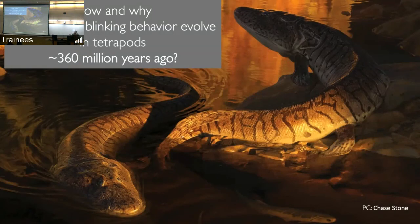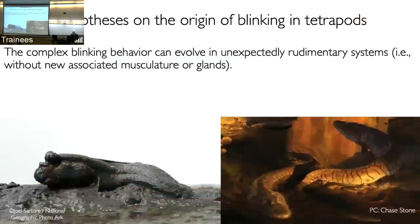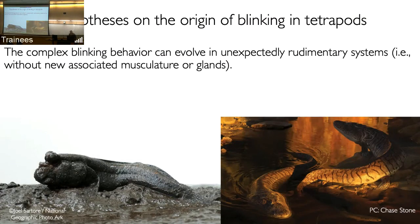So by studying this extraordinary behavior in a system where it is convergently and independently evolved, I think we could start to make some hypotheses of the different ways this behavior could have originated 365 million years ago when early tetrapods were making their first forays out of water and starting to invade the terrestrial ecosystem for the first time. The first thing we demonstrated is that a complex behavior can evolve in systems with rudimentary morphology. This suggests that few morphological changes or specializations were needed to occur for this behavior to actually evolve in early tetrapods, and that the origination of this behavior could have occurred through a simple eye retraction mechanism, similar to what we see in mudskippers.